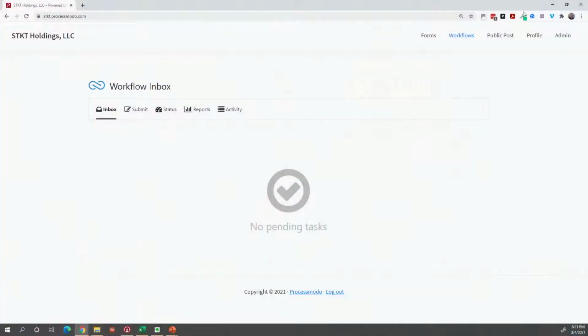All right. So this is a high level of what we're doing. Let's go into the tool that we're going to use tonight, which is called Process Modo. Let me show you what we're looking at here. This is Process Modo, and the way it works is a couple of things. One, every person or company that has an account on Process Modo first gets their own unique, dedicated URL. So you'll see that this is for my company. My company information is there.